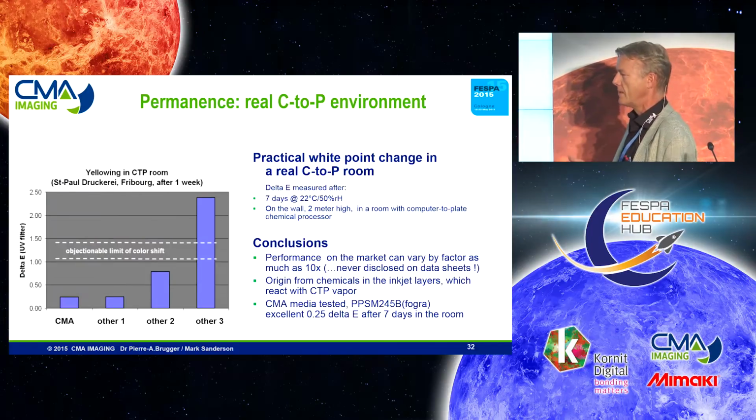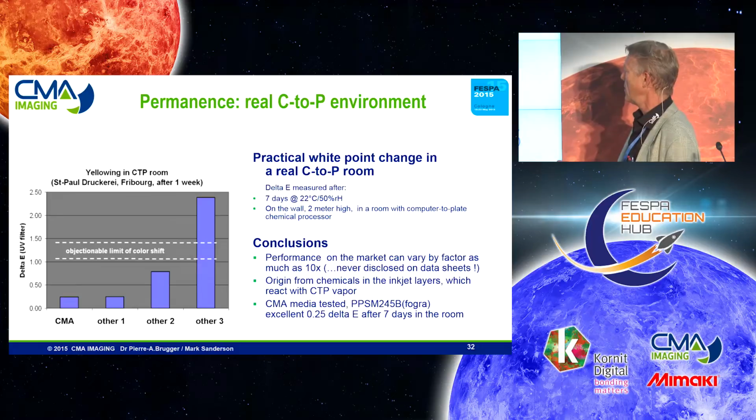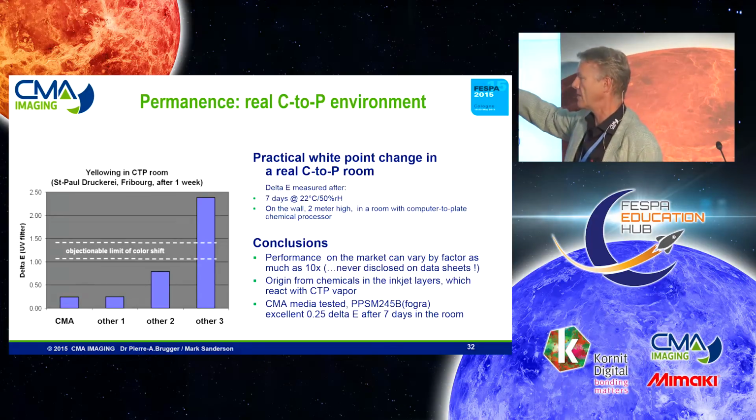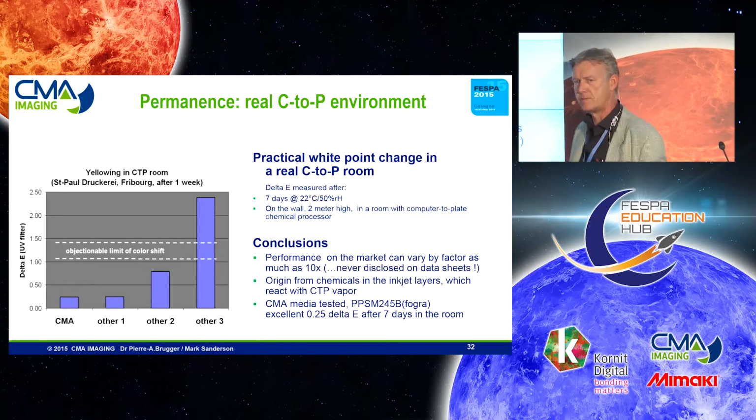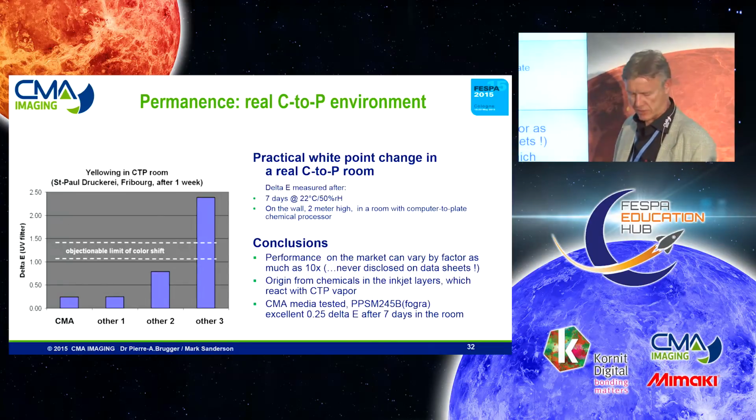The same thing, not an accelerated test, but a real computer-to-plate chemical environment. So it's what happened with plasticizer, which you find in the atmosphere of the press room. And here again, there is yellowing, which can change a lot.